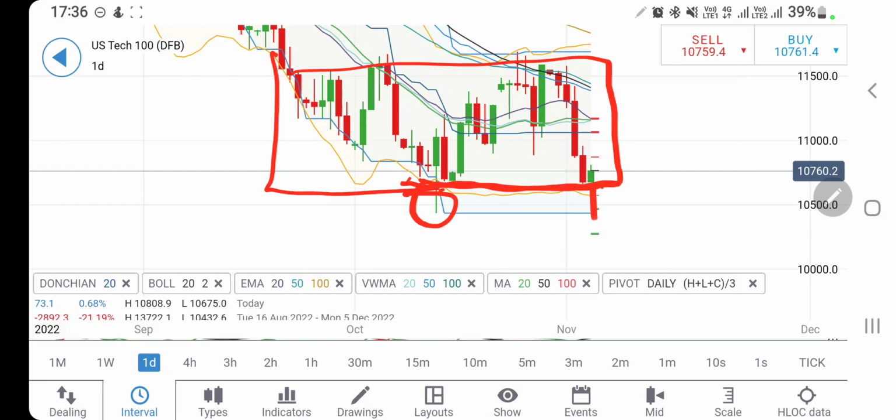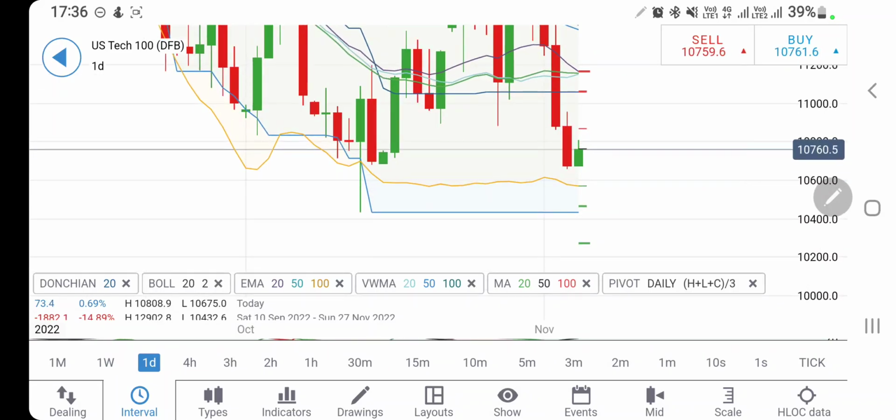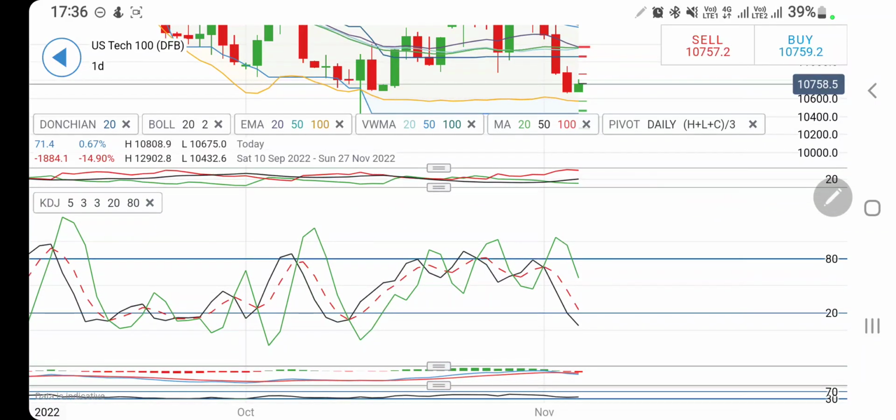Once it breaks below 10,650, consider this for a very strong drop. This time we may see 10,500 again, and below 10,500 it is going to crash heavily on the downside. So wait for it to breach past 10,650. At the same time, look at the highs. Probably even if it has to rise, it can try to rise strongly, and then this time 11,150, 200 levels can be expected.